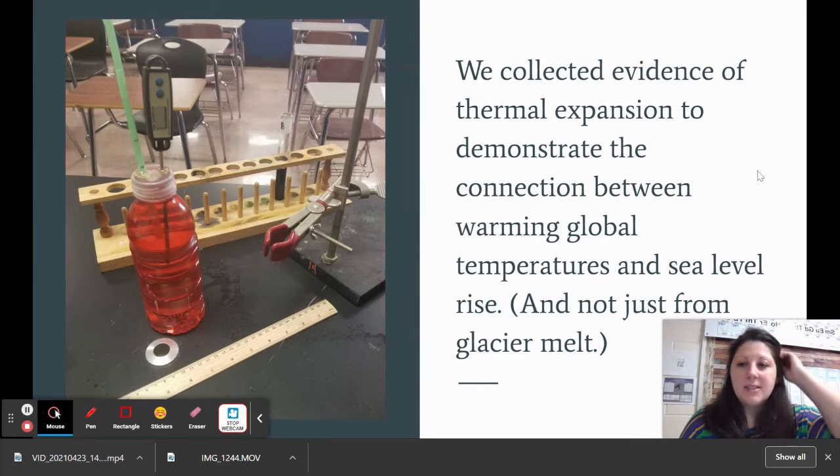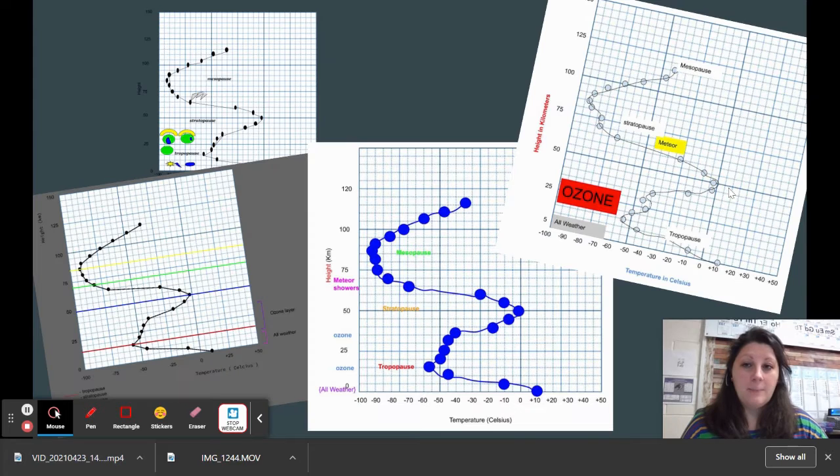At the beginning of the year, we did a little lab in both Environmental and Earth Science that went over the thermal expansion of water. It's basically a silly little lab that helped demonstrate that when you heat anything, but especially water, it will physically expand. And we link that to climate change and sea level rise, that it's not just the melting glaciers that are adding water to the oceans, but the actual physical expansion of the water that's already there contributes a lot to sea level rise. And that really impacts our coastlines here in South Carolina.